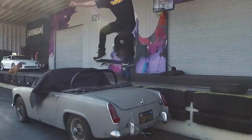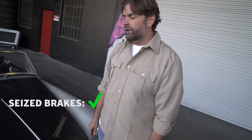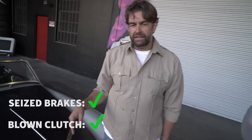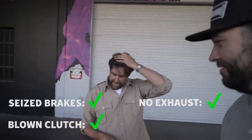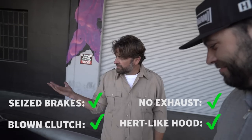You're pushing it down the ramp and board sliding over it, notwithstanding. But I actually did get it running, and it's running extremely badly. The brakes seized somewhere in Hollywood. The clutch completely went right around downtown. The exhaust system fell off on the 710 just over here. And I had to ratchet strap the hood down because it was fluttering on the highway and I was worried it was going to flop over and hit me.